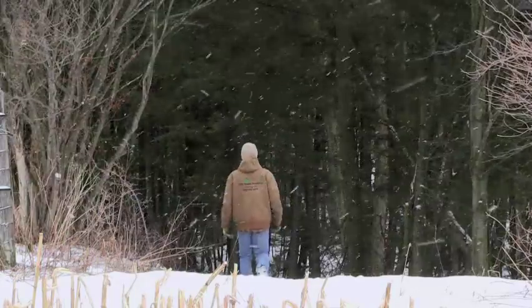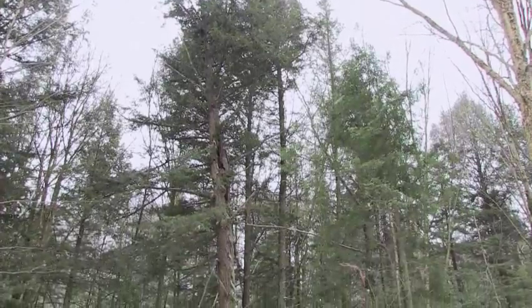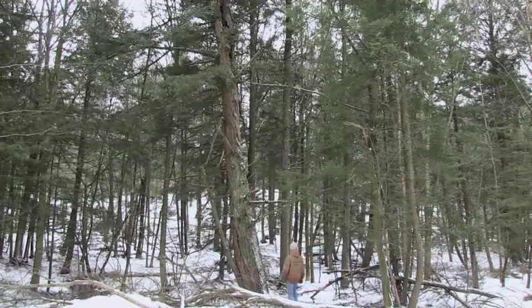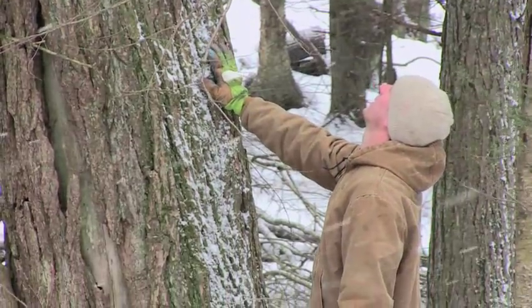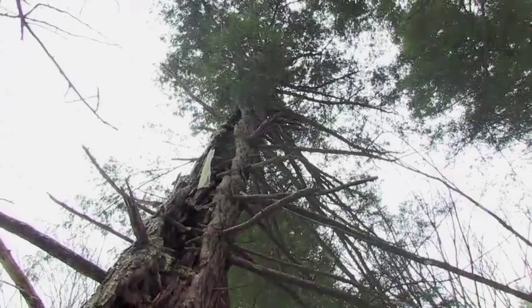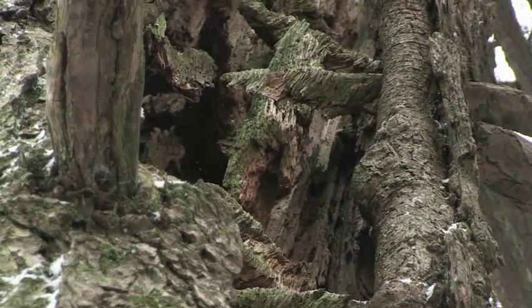I have an individual tree that's my favorite tree, and it's a hemlock, but it's hard to describe it. It's hollow, but still alive, so it has like half its crown still there, but it's all hollow and rotten, and for about 60 feet, you can look through the trunk. You can just see sunlight through it because it's so dead and hollow, but it still has a few branches and it's hanging on.